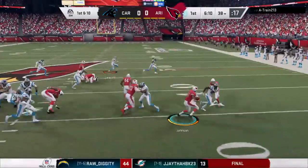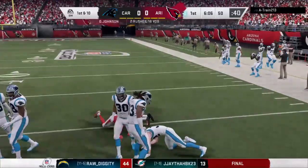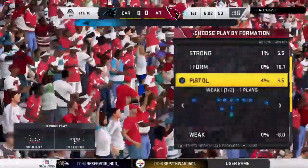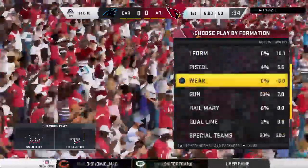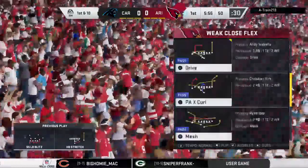The first down carry here for Johnson. And he'll be stopped right at midfield. It's a gain of 11 and a Cardinal first down. Well, one unit I know you want to watch is that offensive line. If they keep clearing holes like that, it could be a long night defensively.